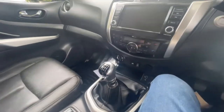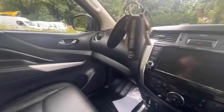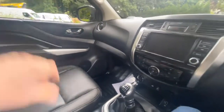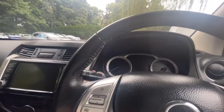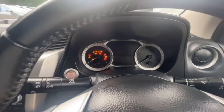Six-speed manual gearbox in reverse. So once I start it up, there's two keys, and there's two roll and lock keys as well. To start, it's just a matter of putting your foot on the brake, pressing the clutch, and then pressing the stop-start button. It preheats and starts straight away, no problems at all.